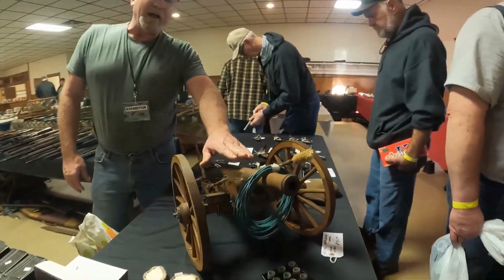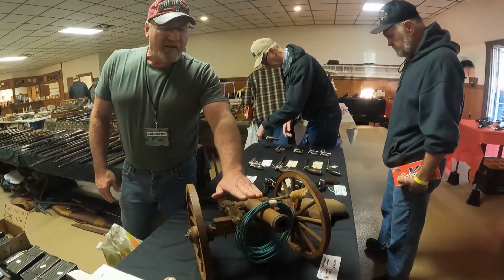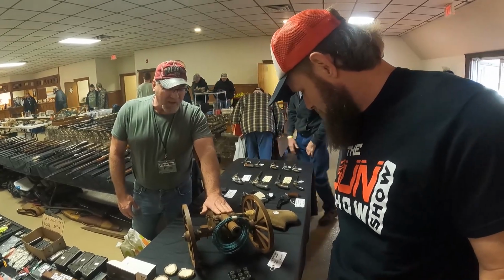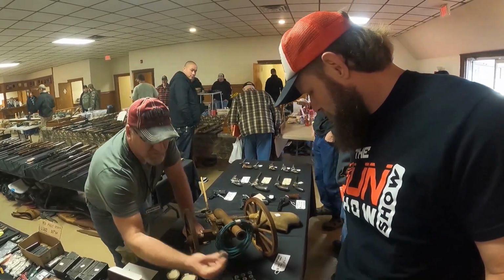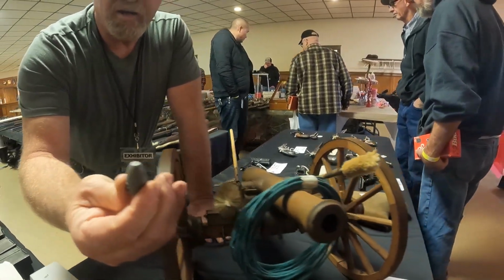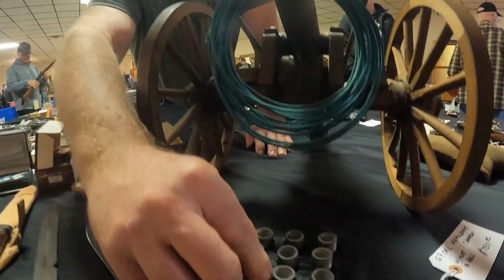Sell me this cannon. This is made by Traditions back in the 70s. Okay. I like history. It's called the Napoleonic Cannon. 69 caliber. This is what it shoots. Hold on. Let me get down in there. It's a 69 caliber mini. Do you have powder for it? Or do I need to buy some powder?